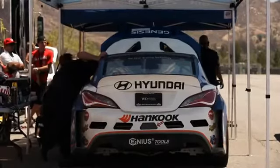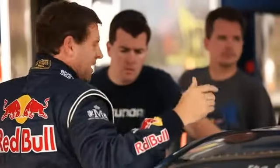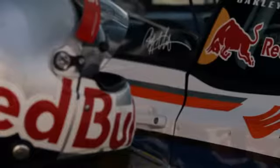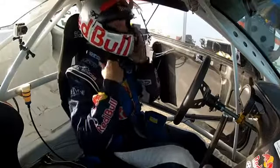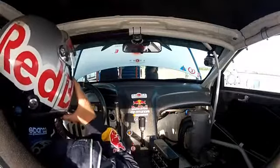Testing is really important for any team, regardless of the discipline of motorsport. In this case of drifting, we're trying to maximize the amount of tire grip to the surface condition given the specific tracks we race on.